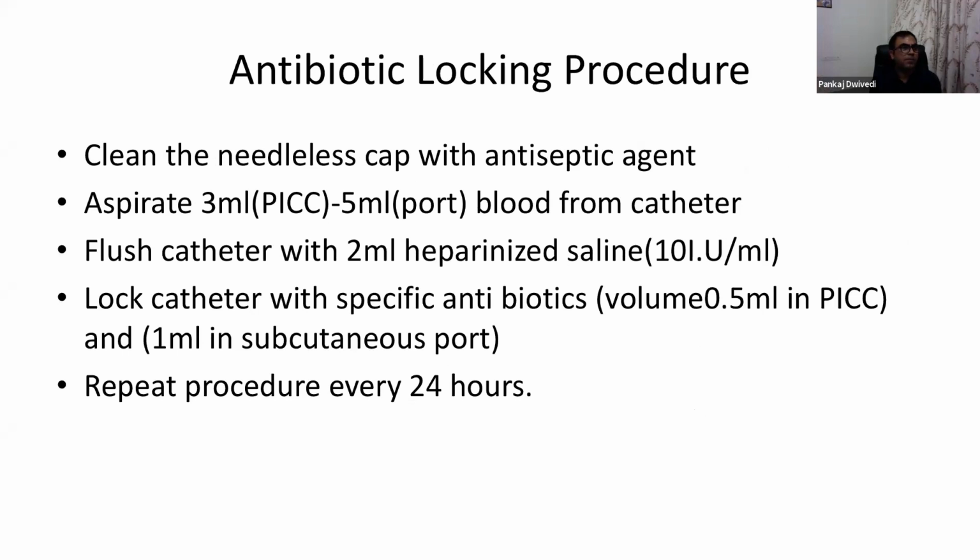Okay. So we are locking with a specific antibiotic, and if there is a PICC, only the prime volume. How much prime volume there is, that much dose is taken. For example, if amikacin is sensitive, from the amikacin 250 vial we take 1 ml, that is 125 mg, and instill just 1/2 ml in the PICC, and if there is a port, 1 ml, because prime volume is the concern.